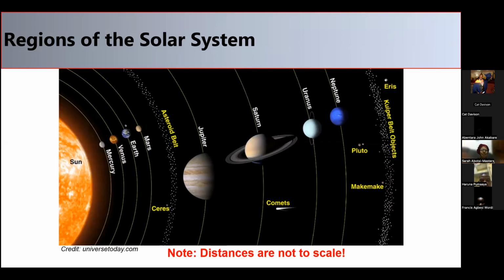Okay, and here's a picture of the regions of the solar system. So as I said, the sun on the left, and then the inner planets, and then the asteroid belt. So that's where most of the asteroids are, not all of them, but most of them. And then the outer planets, and then there's another area which maybe not everyone might know, called the Kuiper belt. And that's actually where Pluto is, and some of the other dwarf planets and a lot of the comets.